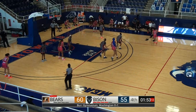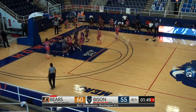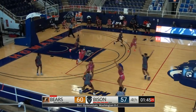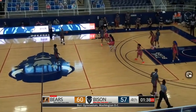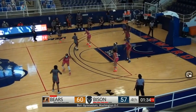Warren has it. 10 seconds left. Mid-range pull-up. It's good. That's a big shot, Mike. That's a big shot by Ayanna Warren. Another stop here, Mike. Henson has it. Just over a minute and a half remaining.